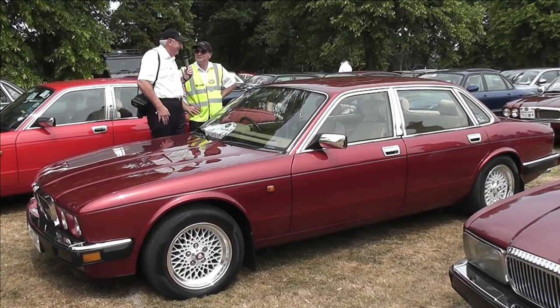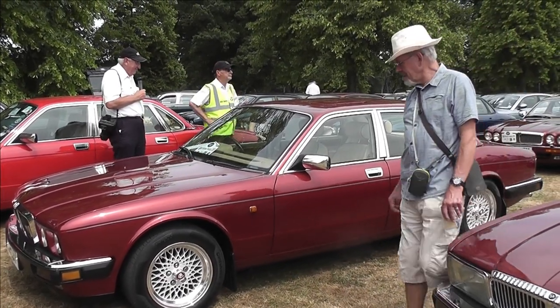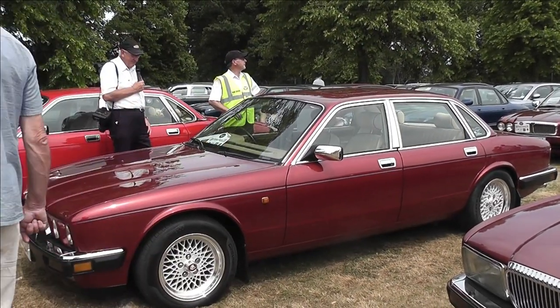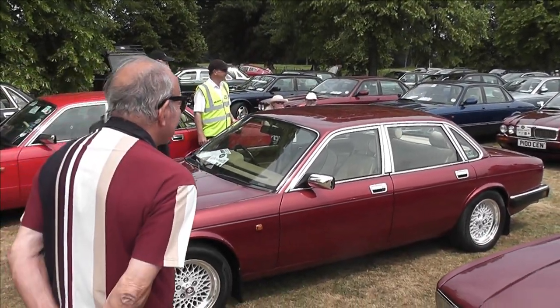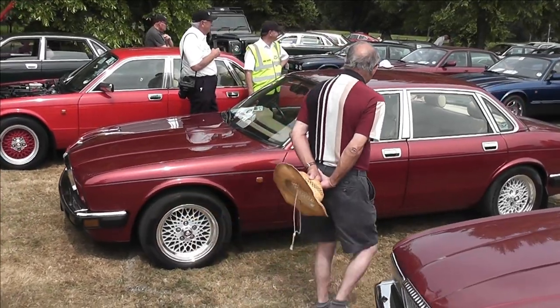Yeah, V12, great animal. I tell you what, get a V12 XJ40 and you might as well want to part with it again. Ah, the man's coming, because I think he's in the concourse with yet another one of his cars he's trying to keep clean. Trying being the operative word.